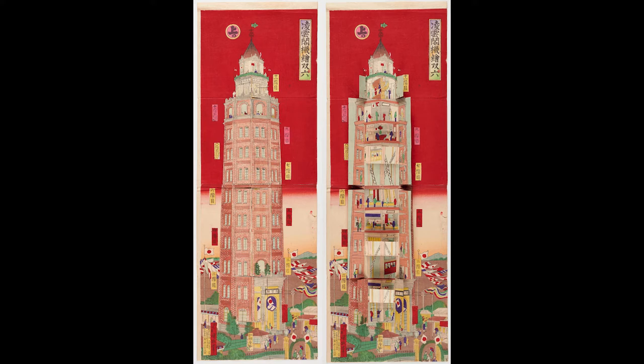Could you start by describing the image, for those who are just maybe walking and can't actually see it? What are we actually looking at? What does it look like, broadly speaking? So this is a depiction of a tower. This is Japan's first ever modern skyscraper. It's a 12-storey red brick octagonal building, and it's carefully depicted over two sheets of paper, vertically arranged one above the other, really to emphasise the great height of this building.